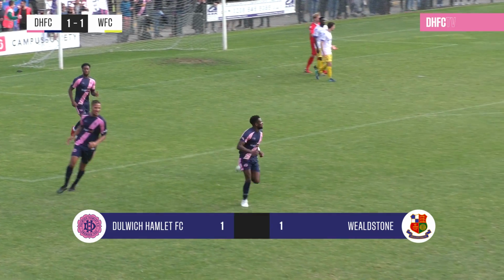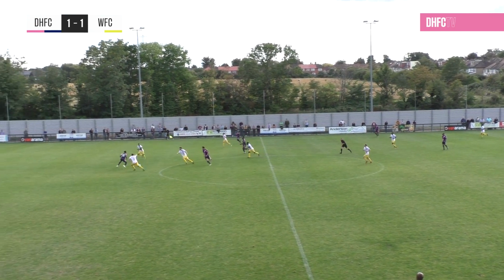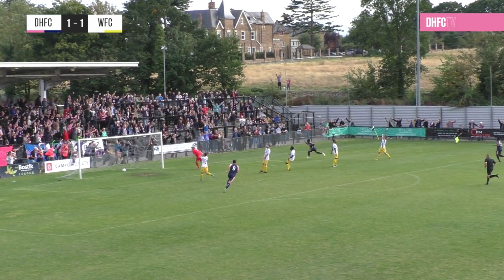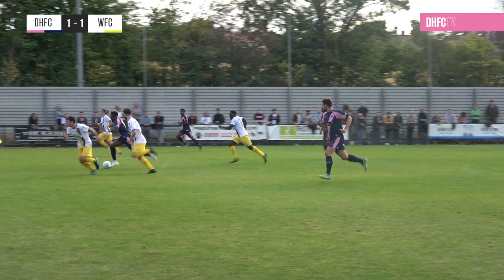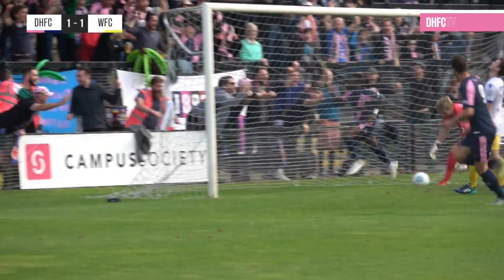Furthest man forward, he could only go himself. Driving on, took it on from 18 yards. Absolute thunderbolt. North couldn't react. Ten minutes ago, and Dulwich are level. What a way to score your first goal for the club. Listen to the noise around the ground. They have looked like scoring in this game. And Cook has produced a thunderbolt.